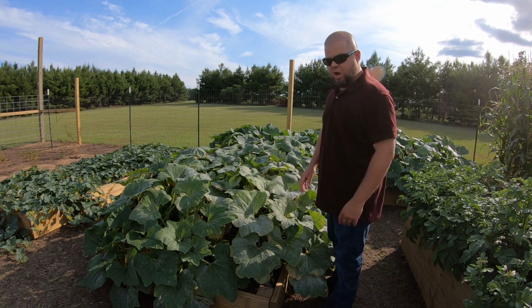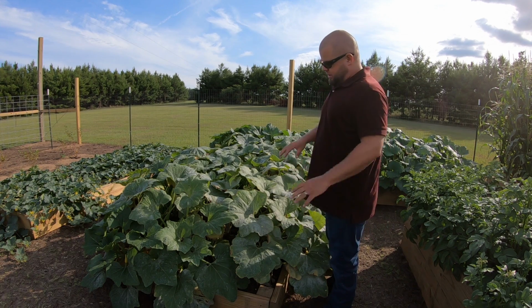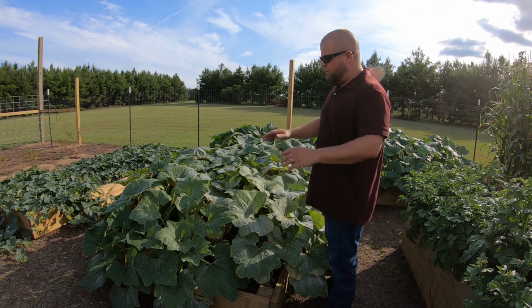Although I'll be honest with you, our freezer's got a lot of squash and zucchini. We're not far from being done with all that we need. We'll start giving it away, and then once the bugs really start attacking the squash and zucchini, we're done. We're gonna pull them up.